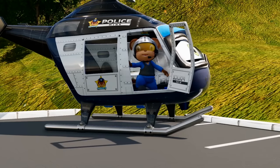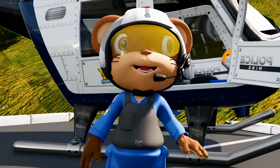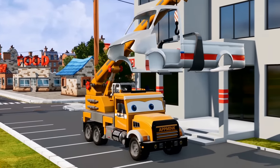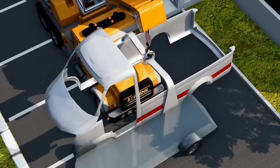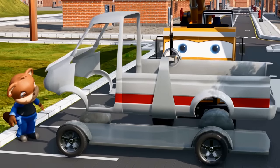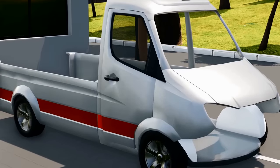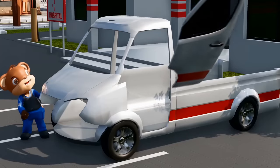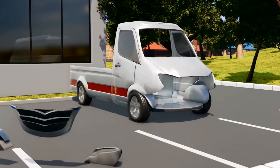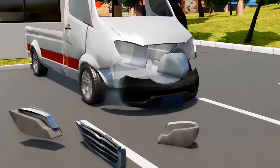Oh, here's Mink to help out. Yeah! Great work, Mink. That looks great. All right, next is the cab. Here it comes. Come on, Mr. Cab, up on the floor there. That looks good. The door, of course. Wow, look at it fly on there. And the other one. Okay, now the bumpers and the lights. Oh, and here comes the rear bumper too.